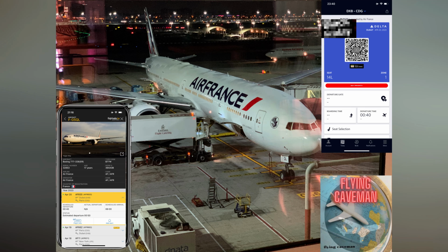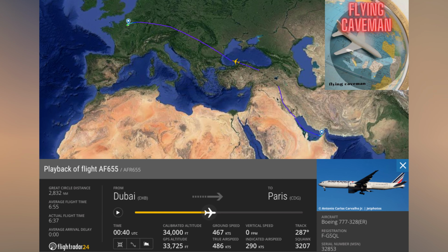Today we're aboard this Air France Boeing 777-300ER. We're going to be in business class, seat 14L. Our flight today takes us from Dubai up to Paris. We're going to fly for 6 hours and 37 minutes aboard Foxtrot Golf Sierra Quebec Lima.